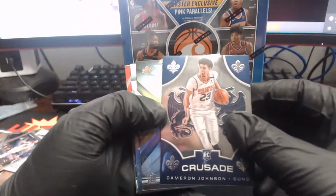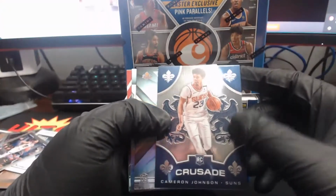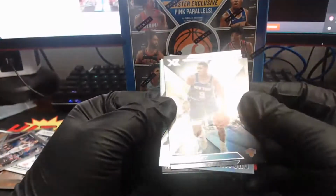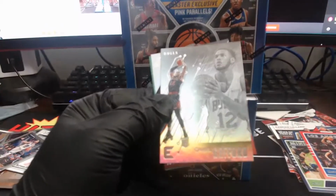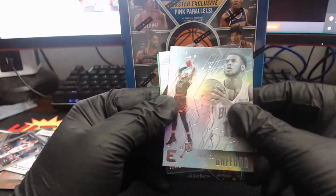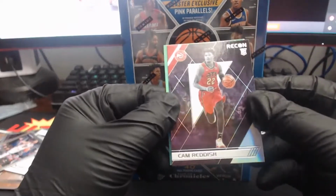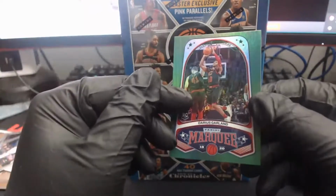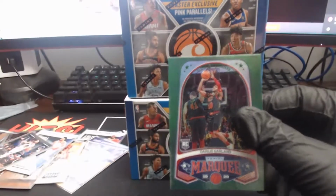Cameron Johnson, Crusades. I've got one or two LeBrons of the Crusades cards. I think they're really just a good looking card. It's going to be worth a sleeve. R.J. Barrett on the XR card. Daniel Clifford on the Bulls. Mr. Cam Reddish out of the Recon set. And then we have a green parallel of the marquee for Darius Garland.